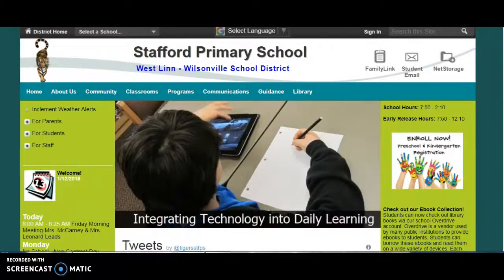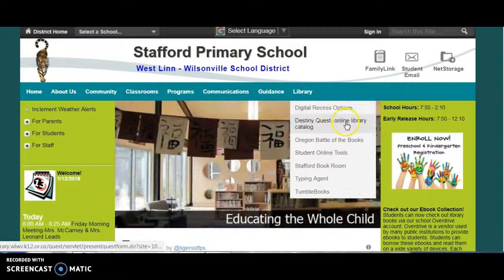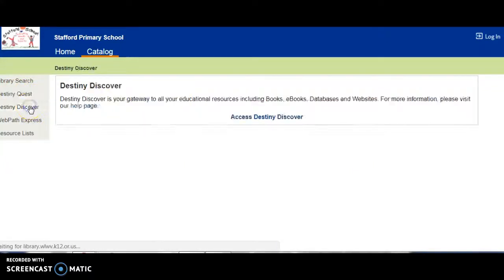Okay, if you go to the Stafford Primary School website under the tab of Library and follow the Destiny Quest online library catalog. Now go to exit and you'll be in, and over here on the left hand side go to Destiny Discover.